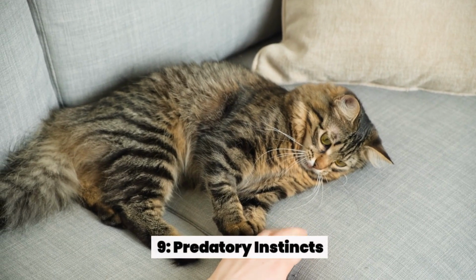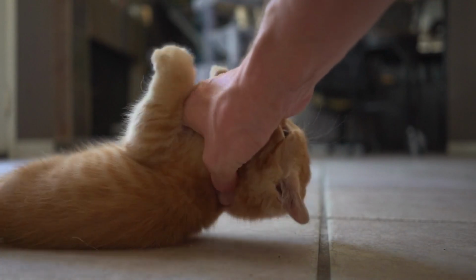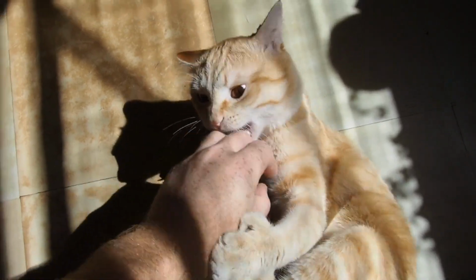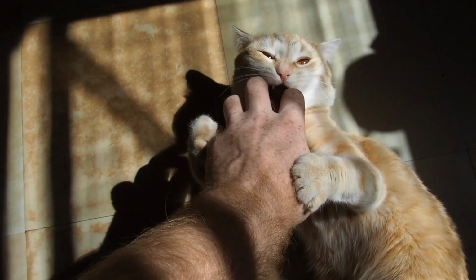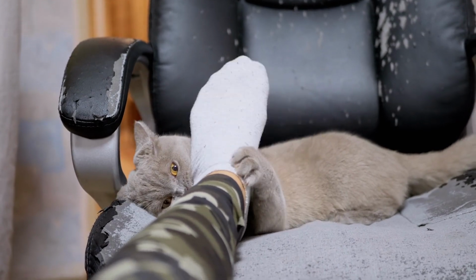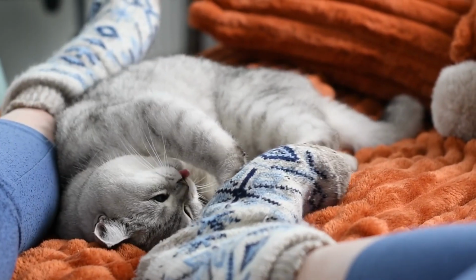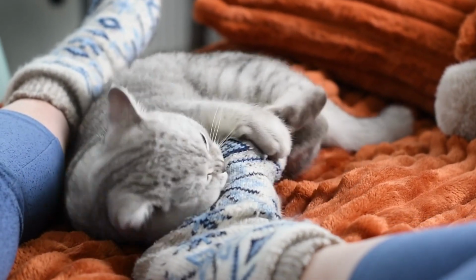9. Predatory instincts. Even the most pampered house cats retain their predatory instincts, and biting can be a natural expression of these behaviors. Cats are hunters by nature, and even if they're well-fed and don't need to hunt for food, the drive to stalk, pounce, and bite is still very much alive. This instinctual behavior is often seen in cats that don't have an outlet for their hunting energy. They might pounce on your feet as you walk by or bite your hands as you move them under a blanket, seeing them as potential prey.